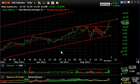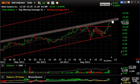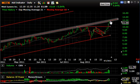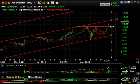Loving the action of Mitek, although it did spike up from the under $8 level just in the last 5 days to as high as $12.35 today. Big move. The key is yesterday's breakout and today's follow through. It did back off, but any pullback towards the 10 1/2 range is probably a buy for a move up into the mid-teens.